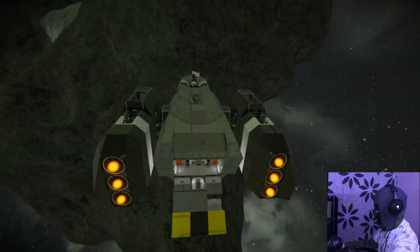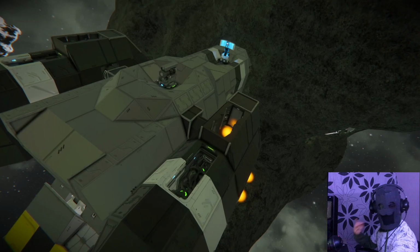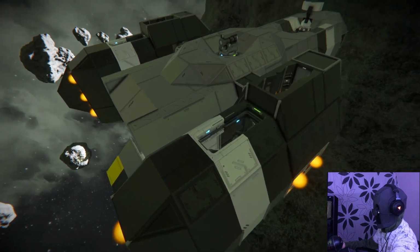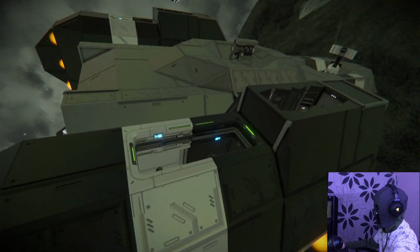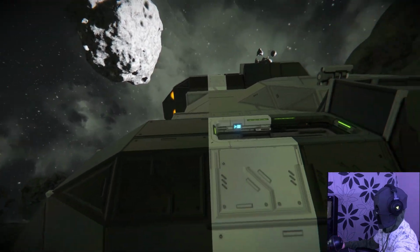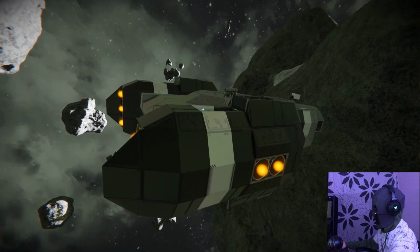So yeah. Now, something that I thought would be pretty cool, and someone mentioned using hangar doors, like the airtight hangar doors, to slide across the top or probably bottom to get inside the engine nacelles to fix them. I tried it out, but it looked really weird with the airtight hangar door. It didn't really fit with this flush clean design.